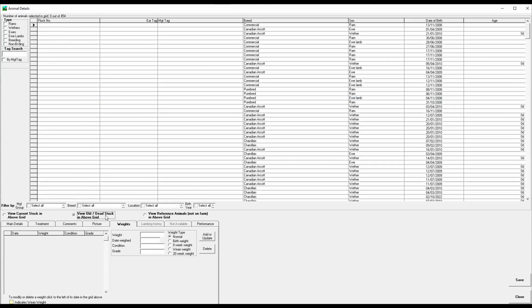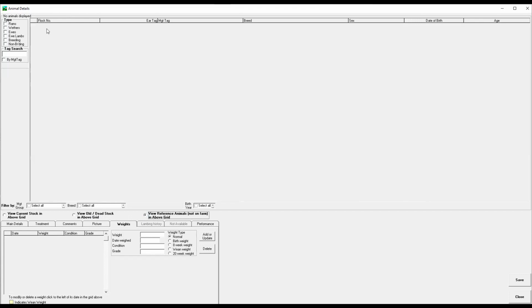These animals have been on the farm. They could be stillborn lambs, but they're still old and dead stock because they're still part of your farm operation. And the third category that we have is reference animal. Right now we have no reference animals in here. If you buy a breeding bull or a breeding ram from somebody, and you know the pedigree, you can enter the pedigree from that ram, and pedigree animals will be in here. So those animals are not on your farm, but they are still in the program.